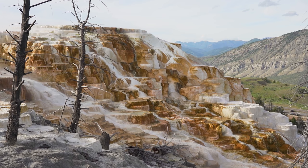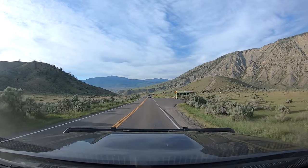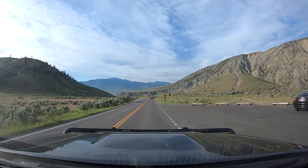Yellowstone is enormous. If you go, make sure you allow yourself at least 2 days to explore the park. Unfortunately for us, Andreas had to work the next day, so we went north into the hills of Montana.